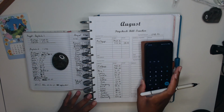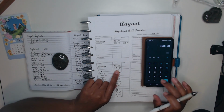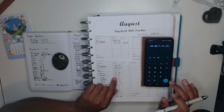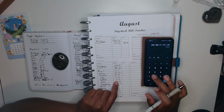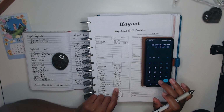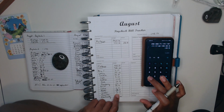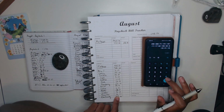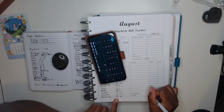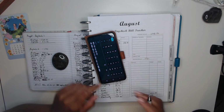Now let's add this up and see. Make sure this equals the right amount. So we have $498 for mortgage, $300 for envelopes, $71 for AT&T, $191 for Geico, $181 for T-Mobile, $11 for gym, $17 for Netflix, $60 for home, $100 for emergencies, $20 for NTTA, $8 for cushion, $23 for Adobe, $91 for water, $10 for business, and $150. So $1,731 is our total, which is exactly what it's supposed to be, and there's nothing left over. So we have zeroed that out.